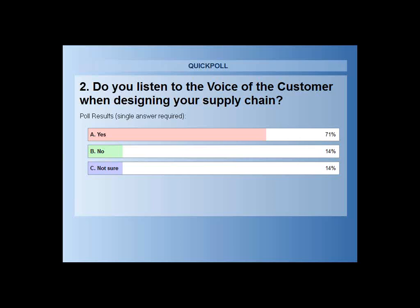Thank you. Well, 72% of you said yes, you do listen to the voice of the customer, and that's outstanding because they're the ones that pay the bills. And if you're not listening to what they're saying and giving them what they want when they want it, they will find somebody else to do that job. So you really need to think about what the customer is saying, and then how do you impact that down to your suppliers? Because they have to be on the same page as you are, or you're not going to be successful.